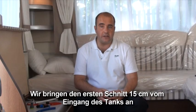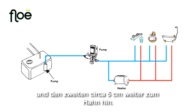So to fit the components, we need to make two cuts in the main water pipe leading to the taps. As mentioned, we make the first cut 15 centimeters from the entry of the tank, and the second about 5 centimeters further towards the taps.